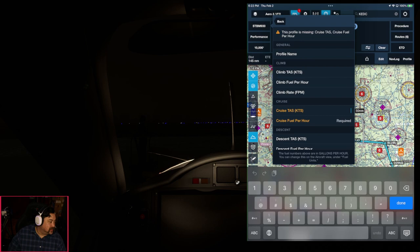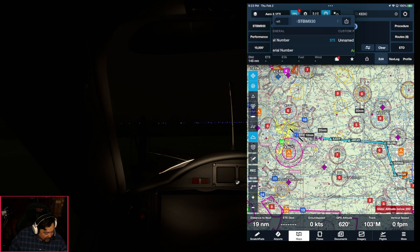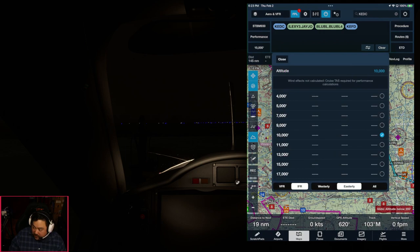250. Cruise fuel per hour. TBM 930 cruise fuel consumption per hour. 37 gallons. Oops. Delete. 37 gallons. Back. All right. Now, if I hit this button, you have the cruise true air speed.